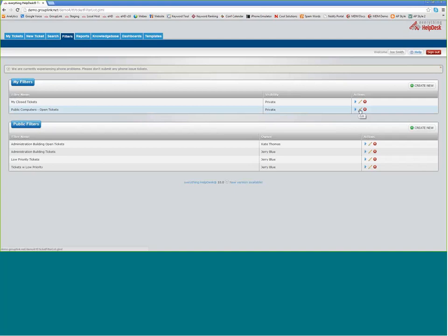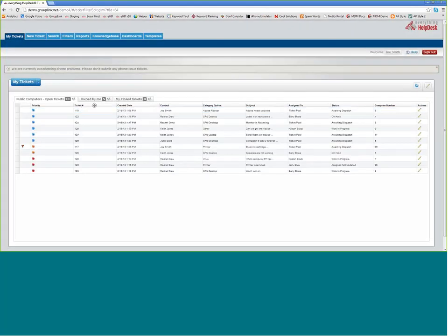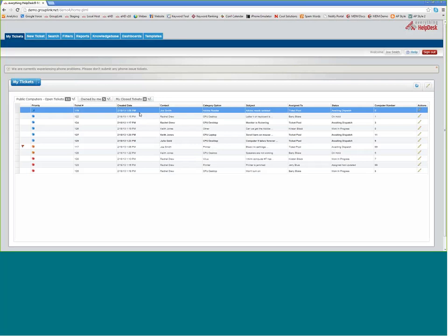Let me just show that to you real quick. It's basically just that the group is equal to public computers, and then I want to see the status is not closed. So that's anything that's open that's in the public computers group. And then I've just created that as a custom tab here on the My Ticket screen.